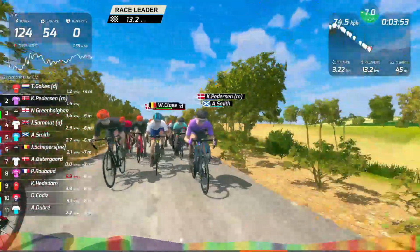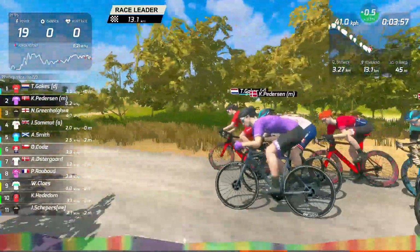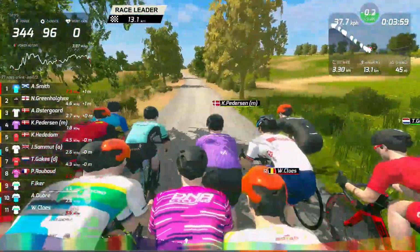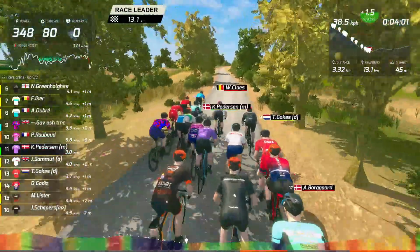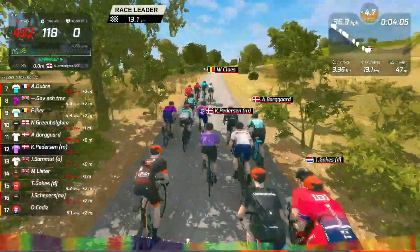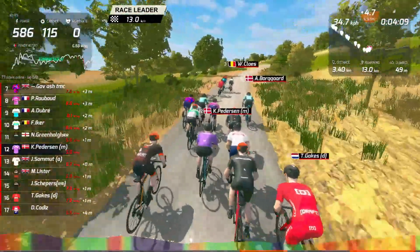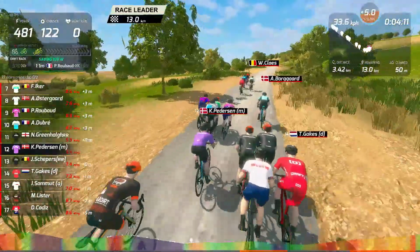Speeds of 75 kilometers per hour. Yeah, with the new physics, we took a little bit longer to close that gap. There's not that slingshotting effect, so the pack travels downhill a little bit slower. It was good to see that we did catch them.